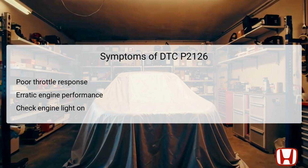Symptoms associated with DTC P2126 can significantly affect the driving experience in the Honda HRV. One of the prominent symptoms includes poor throttle response, where the vehicle might hesitate to accelerate even when the pedal is pressed, leading to a frustrating experience for the driver.